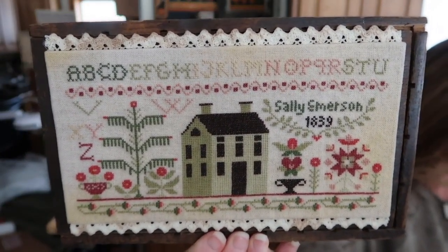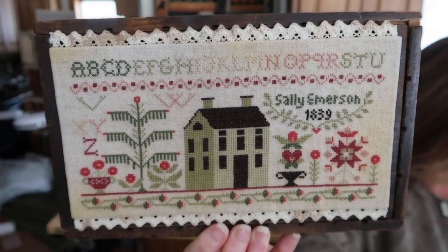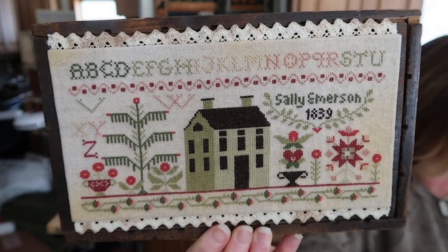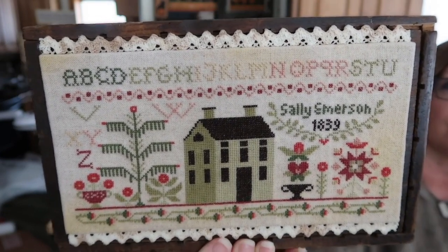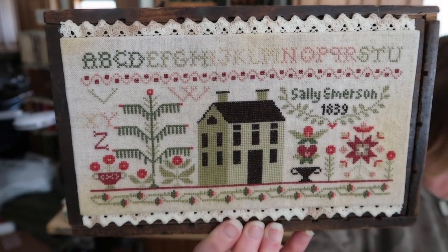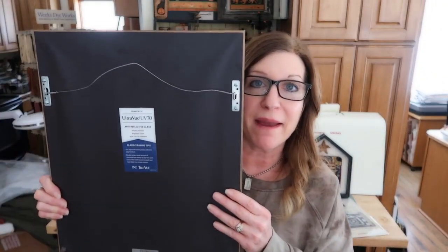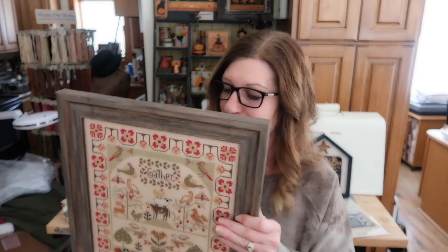Sally Emerson, stitched 1/2 on 40 count, Grandma's Slip by XU Designs. And the stitch count is 166 by 88. Okay, as you can tell from the back, you know who framed that for me.